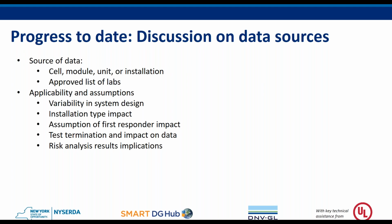these are the key discussion areas that we've walked through around the data sources. The very first thing is the actual source of the data. Is the source of the data for the explosion calculations cell, module, unit, or installation level? Is there an approved list of laboratories that can conduct these tests and therefore produce data that's acceptable to the authorities having jurisdiction? And then the applicability and assumptions around that data.